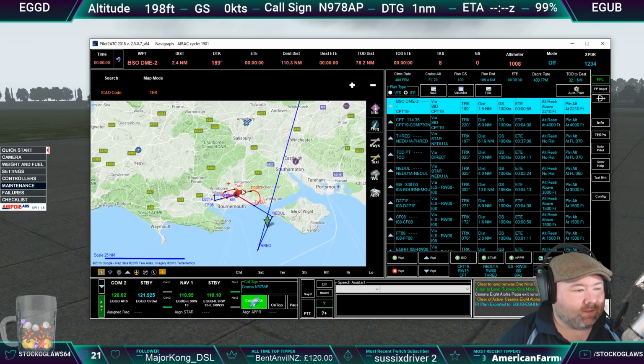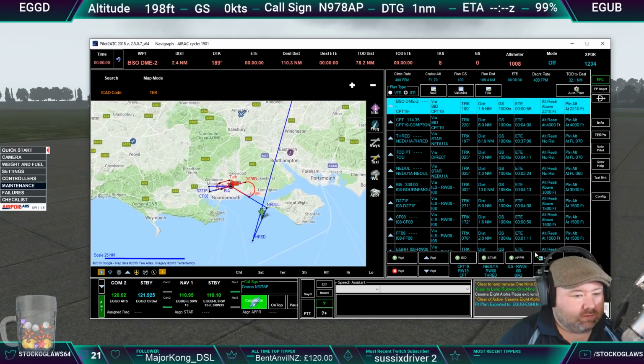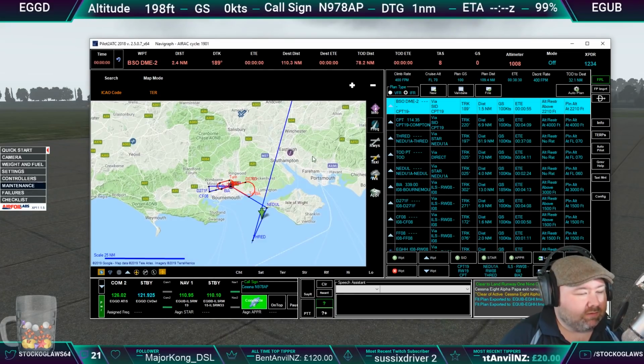Okay. Right. So this is the flight that we're going to take. So what we'll do is we'll export it using this here. Press export. And it'll send it to our satellite navigation, although it's quite difficult to use.